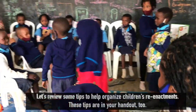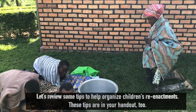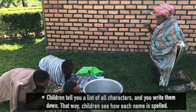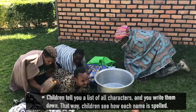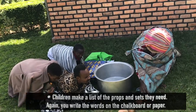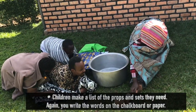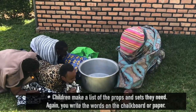Let's review some tips to help organize children's reenactments. These tips are in your handout too. Children tell you a list of all characters and you write them down. That way, children see how each name is spelled. Children make a list of the props and sets they need. Again, you write the words on the chalkboard or paper.